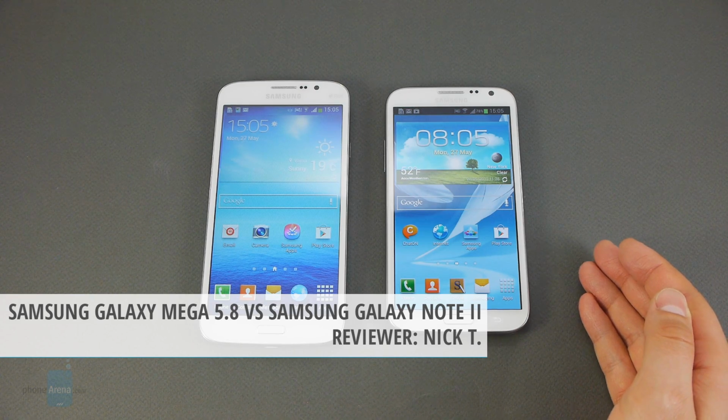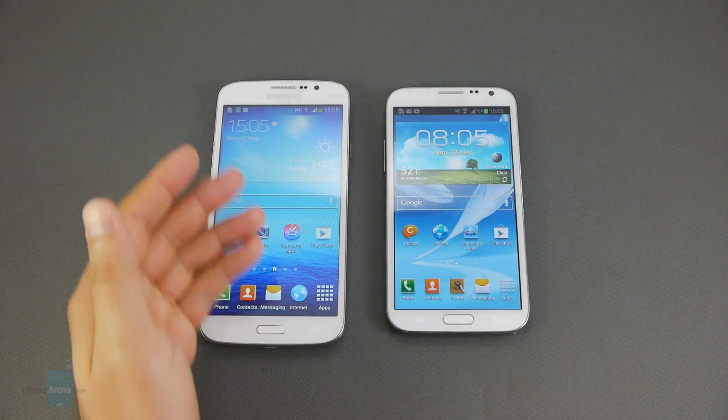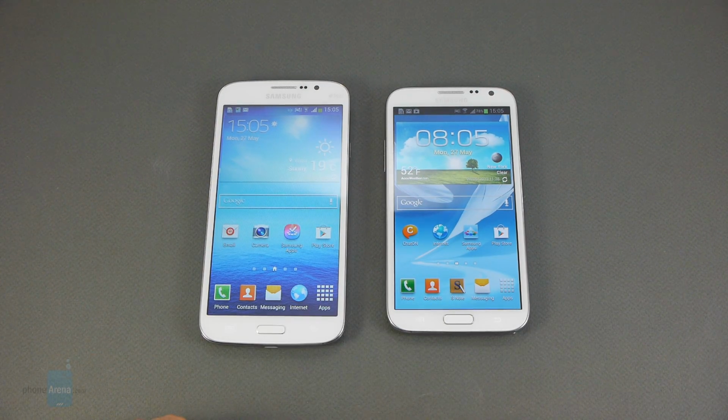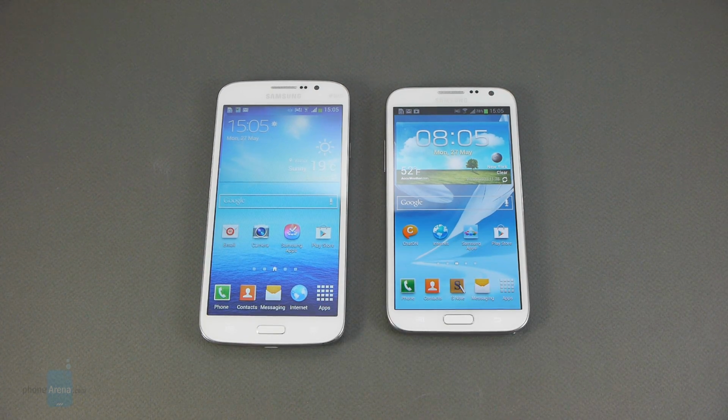Samsung Galaxy Note 2. These two smartphones seem to have a lot in common, don't they? They both come with large displays, meaning that they're very suitable for large screen entertainment and for multimedia consumption. Besides, they come with Android with TouchWiz UI installed on top, with all of its cool tricks and features.